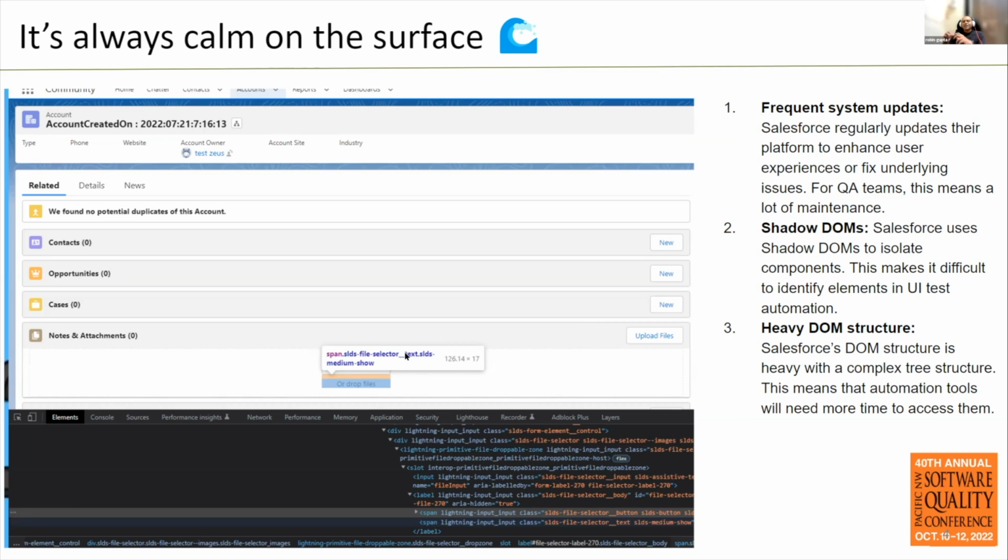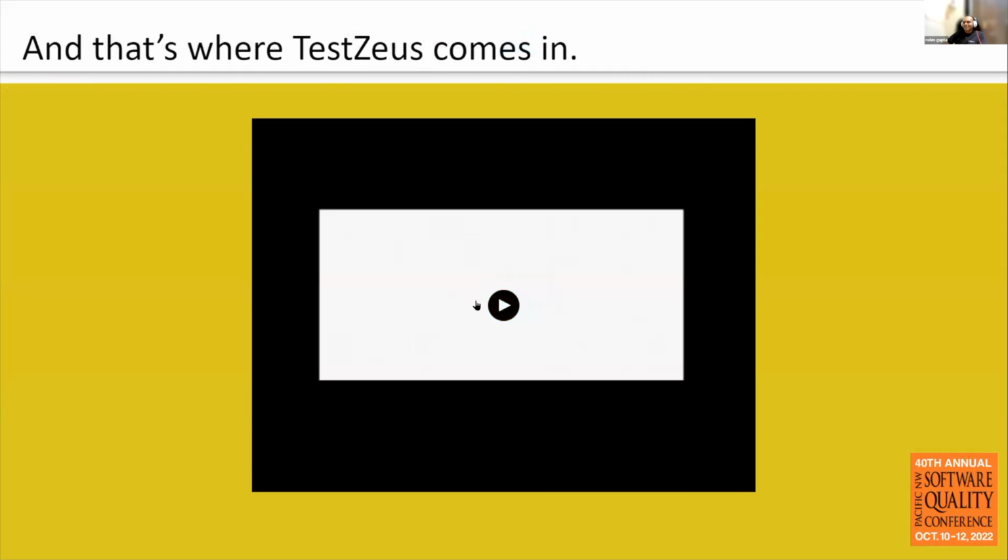You could be building best of the breed handcrafted XPath locators, but there's still a very high probability that those things might break just because Salesforce did a release and decided that they needed to change how the upload files button or the new button or submit button or a pick list or drop down is rendered on the UI. So that's around the pain of doing test automation for such SaaS platforms. And that's where TestZeus comes in.